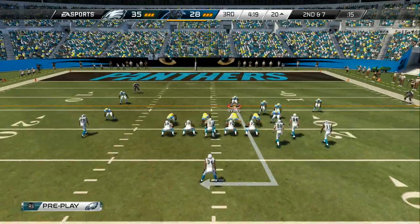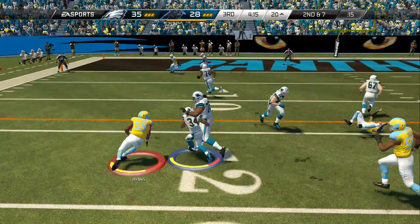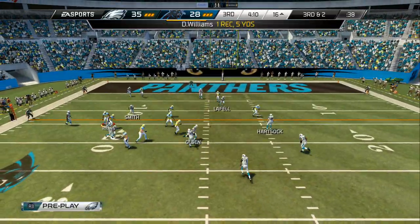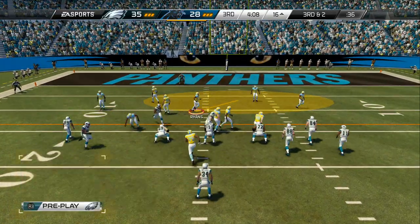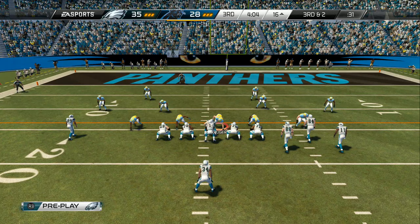Cam Newton takes a look now from under center. Second and 7. Got a little screen set up here. And he's brought down by Ryans. Well, that's a nice completion by the offense. And what it does, it just puts them in a more manageable situation so they can pick up that third down.